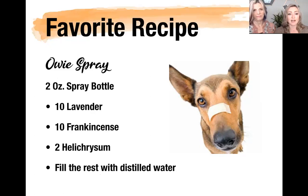Yes. So here's our recipe for owie spray. In a 2-ounce spray bottle, you can do 10 drops of lavender, frankincense, and helichrysum. Fill the rest with distilled water.